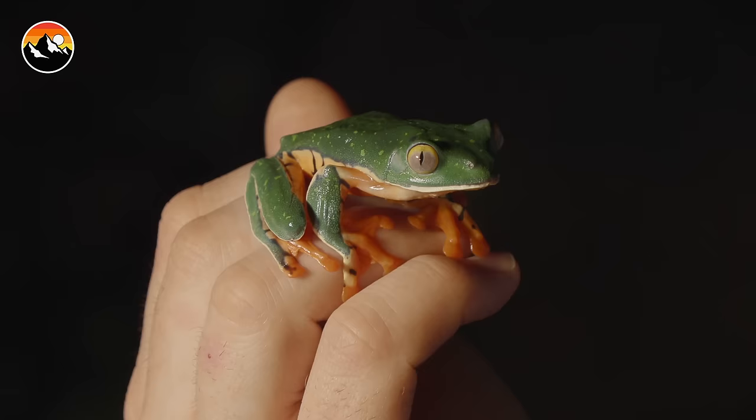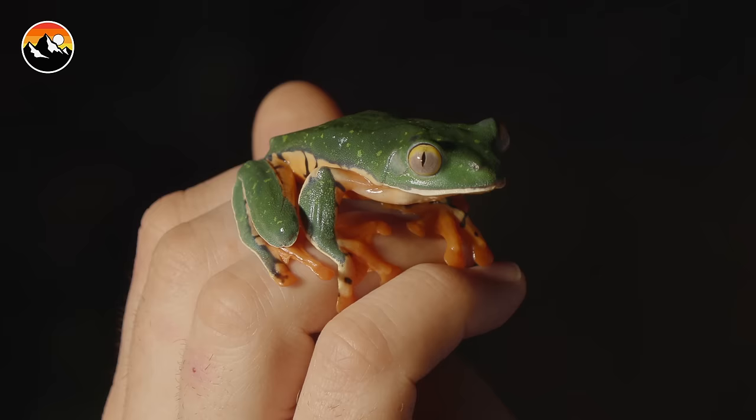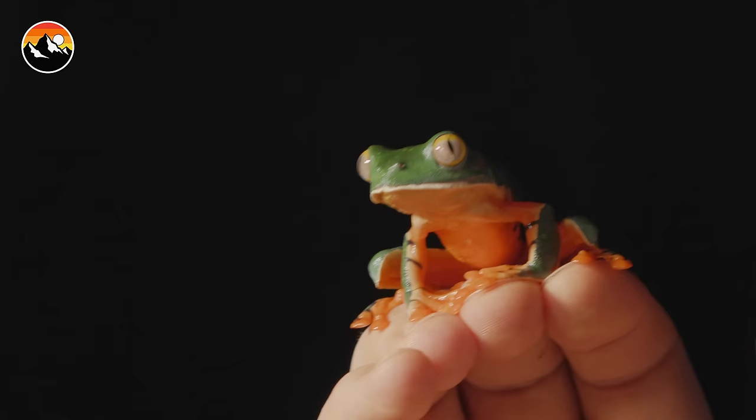This frog is up in the treetops right now, hunting for primarily insects. This frog very rarely, if ever, comes down from the treetops. So for us to see one at this level, this height within the rainforest, was practically being in the right place at the right time.